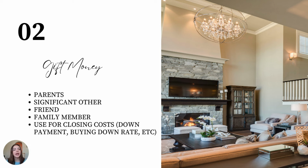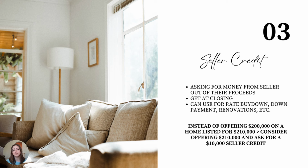Alrighty, now we have gift money. So gift money has always been around, but it is becoming more and more popular. So this is money that you get from your parents or your significant other, maybe a friend, family member. You can use this for closing costs, so you can use it for your down payment or buying down the rate. You can even use it for earnest money.